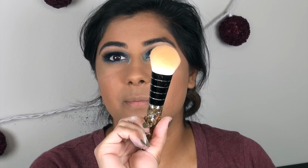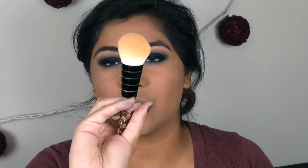Interesting shaped brush, I will say. It's not like a brush you can just kind of dust. Because it has this strange angle on it, you kind of have to press it at that angle. Okay, now I'm going to go in and quickly do my brows.